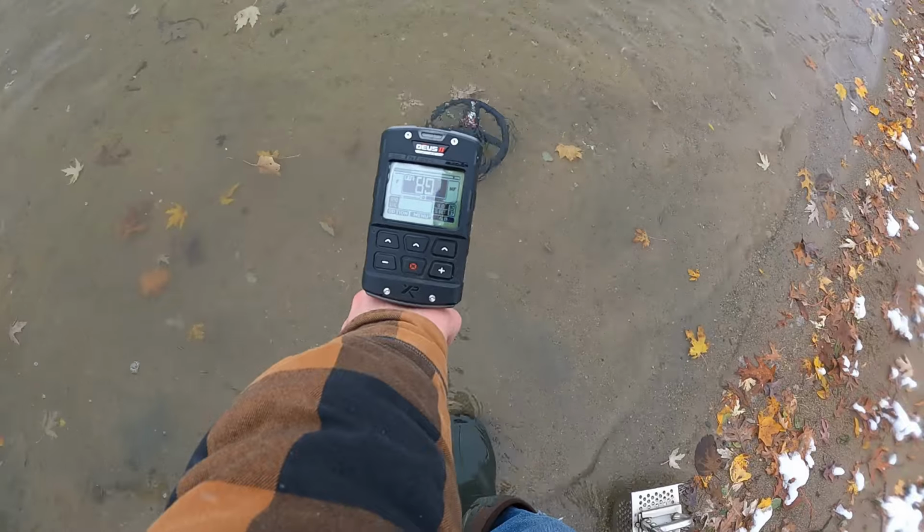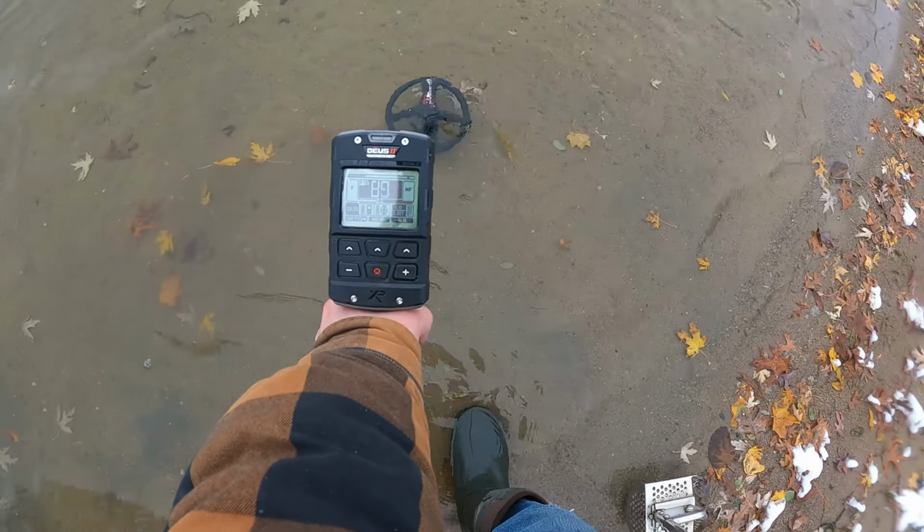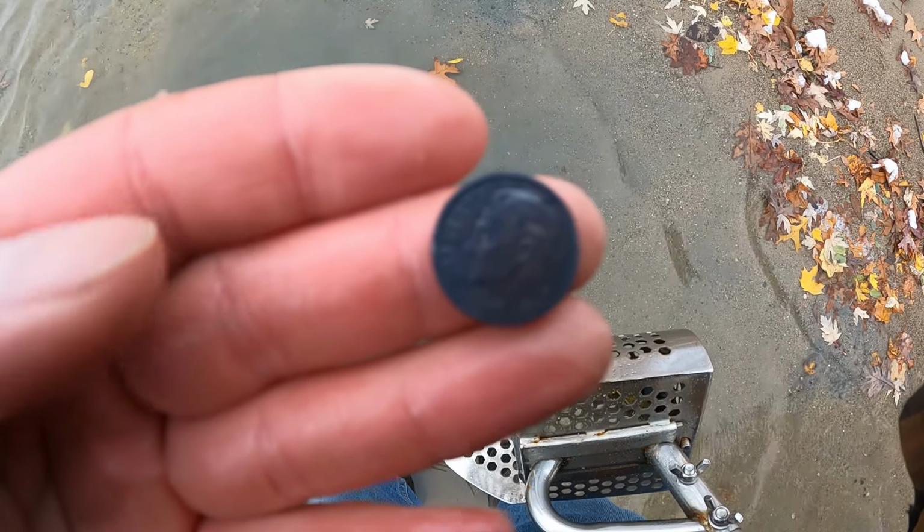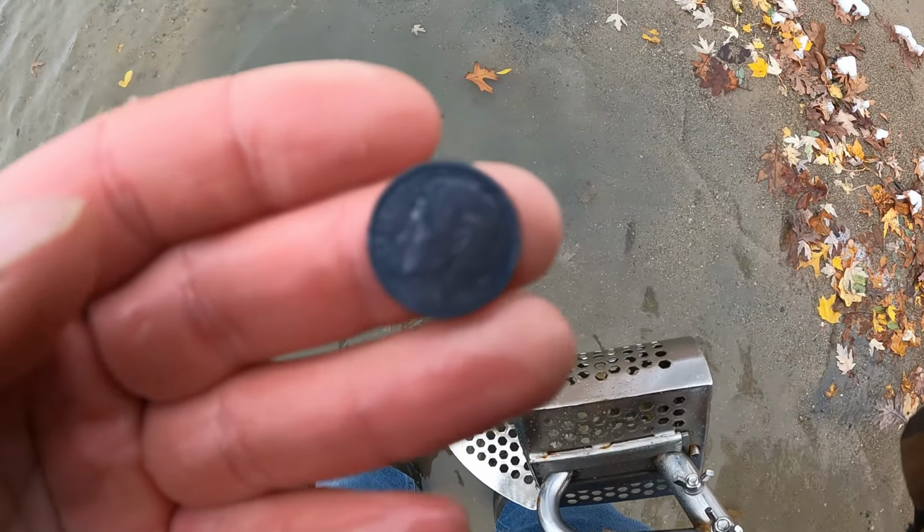Here we have another 89, 90 signal. We have it in the scoop. I can see it. It's a dime. It's standing up on its edge. Let me go ahead and grab it out of there. Looks like a 2013 dime.